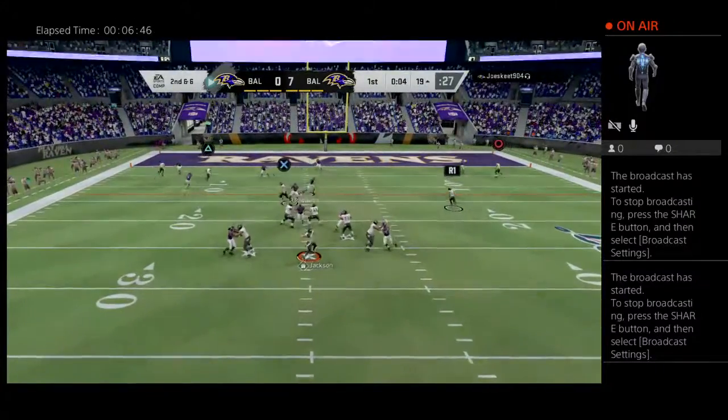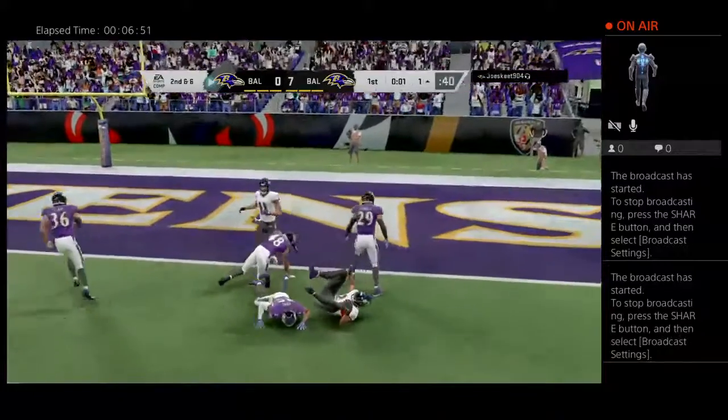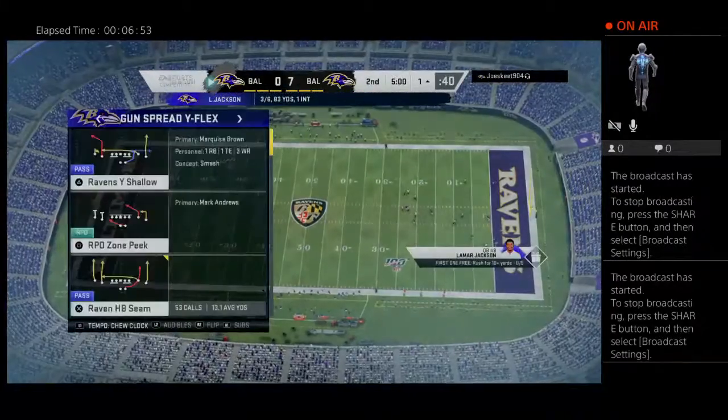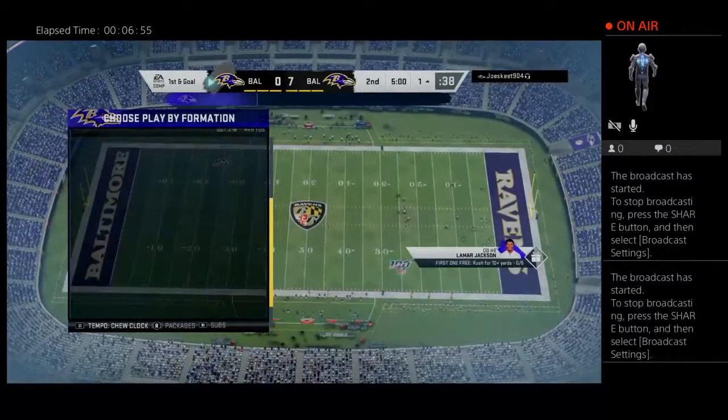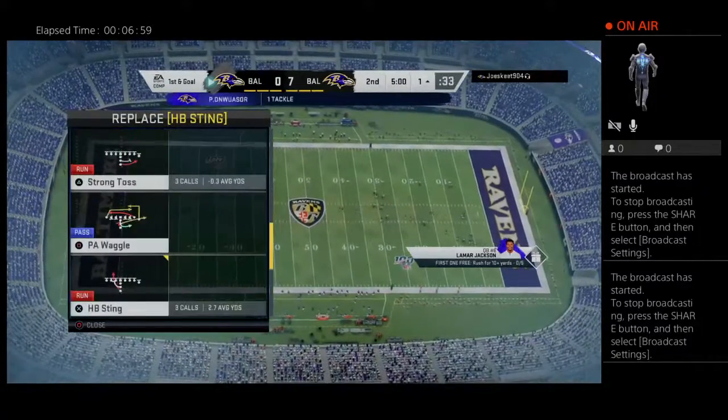To throw on 2nd and 6, Jackson. He's got it to Ingram, complete. And he'll be taken down as that will take us to the end of the 1st quarter of play. The Raven passing game getting in sync, another 1st down.